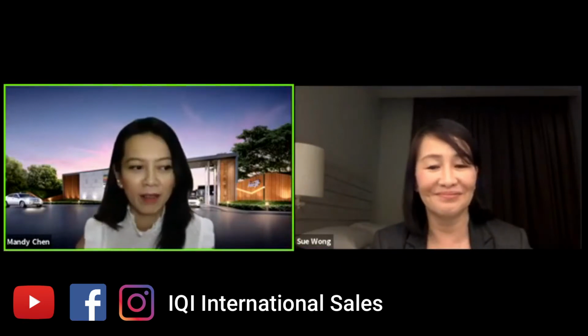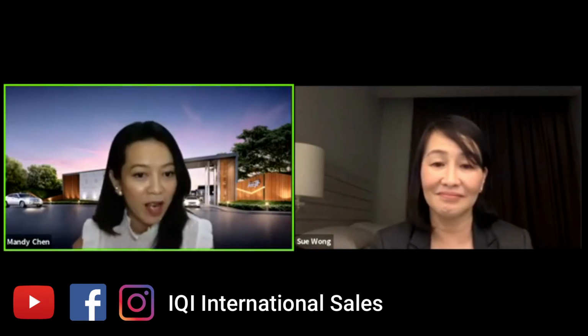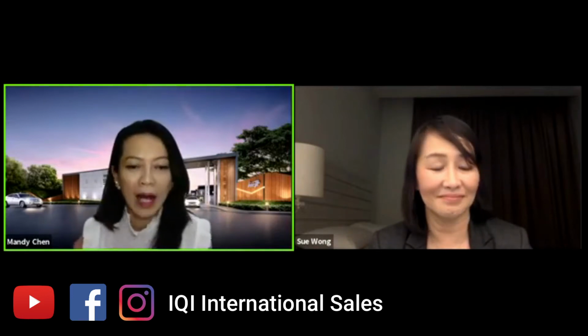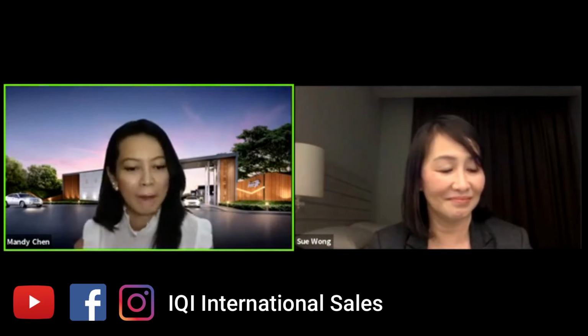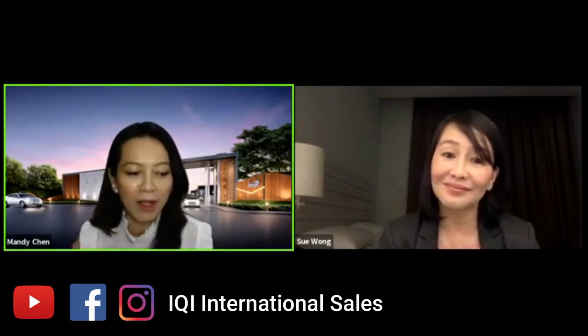In fact, a lot of locals stay around this area. In some parts of Bangna you can find lots of landed residential, such as villas, bungalows and townhouses. It is amazing how the growth of the city has extended to this part, which used to be where the locals like to stay and is now slowly transforming into a business district as well. Maybe you want to highlight the infrastructure in this area.